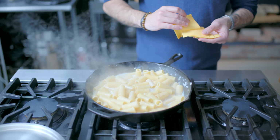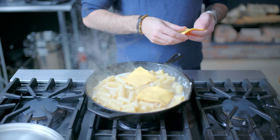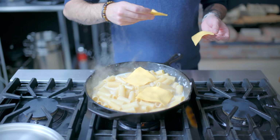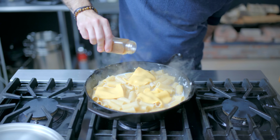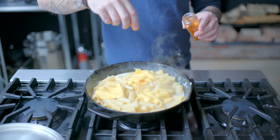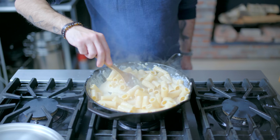Once the pasta is not quite al dente, we're going to add 3 slices of American cheese. Please don't punish me, pasta gods, but like I mentioned earlier, the various chemical goos in American cheese make it good for cheese sauce. Add about a 1/4 teaspoon each cayenne pepper and sweet paprika, and then we're cooking this over low heat, stirring constantly until the cheese is completely melted.